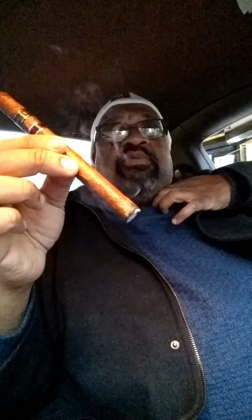This is an Ecuadorian Corojo wrapper for the Corojo. The Maduro had, I think, a Brazilian or Cameroon wrapper. I can't remember. And since I'm not reviewing it, I'm not going to get into details on that right now.